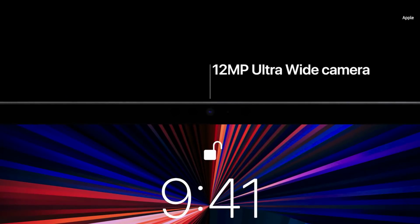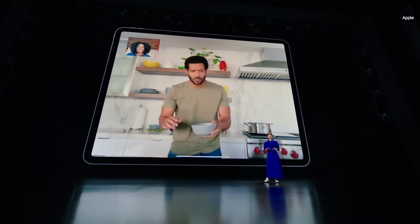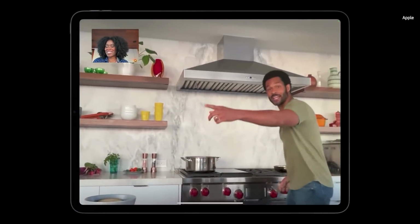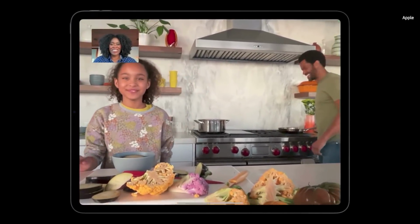In the new iPad Pro, we're going to take a huge step forward by updating the TrueDepth camera system to include an all-new ultra-wide camera designed specifically for iPad. It features a new 12-megapixel sensor with a 122-degree field of view. Center Stage uses the new ultra-wide camera and machine learning to recognize and keep you in the center of the view. What's amazing is as you move around, it automatically pans to keep you in the shot. And that's not all. When others join in, it recognizes them too and zooms out to fit everyone into the view.